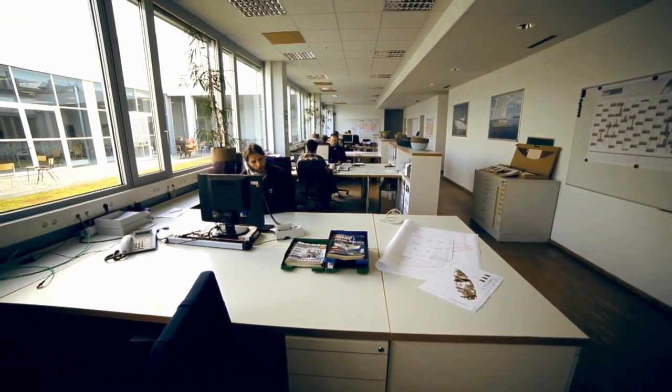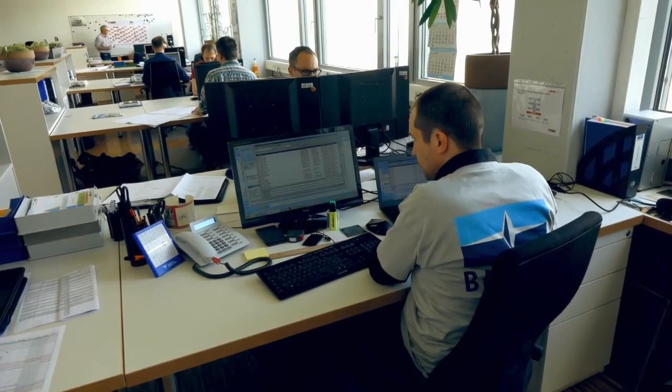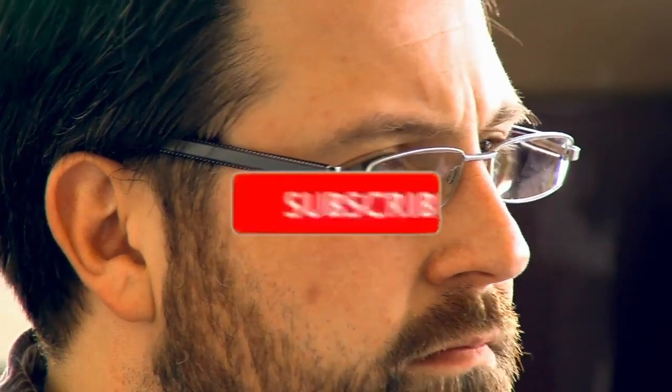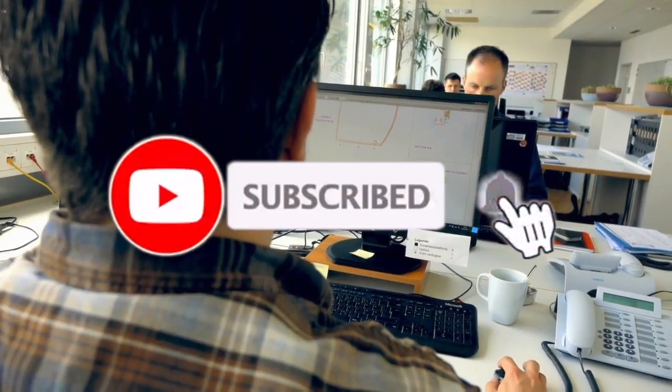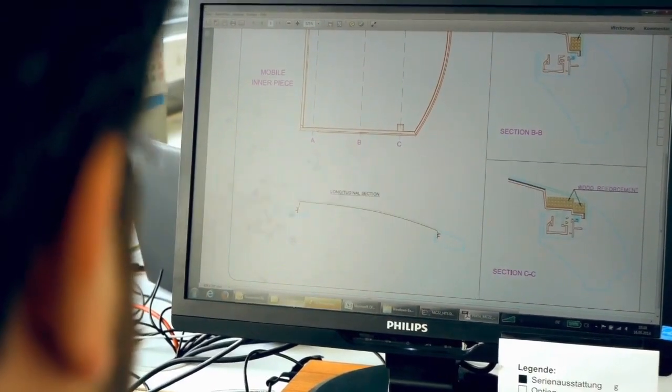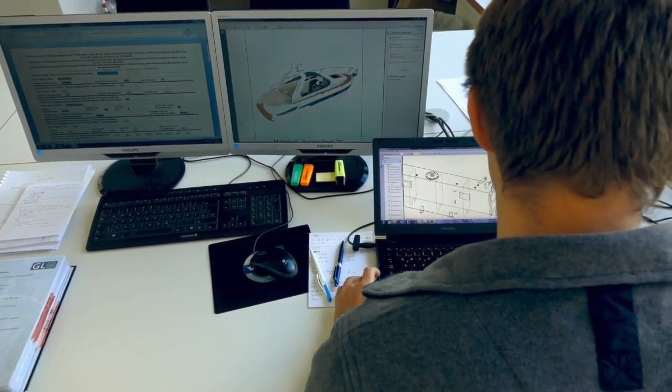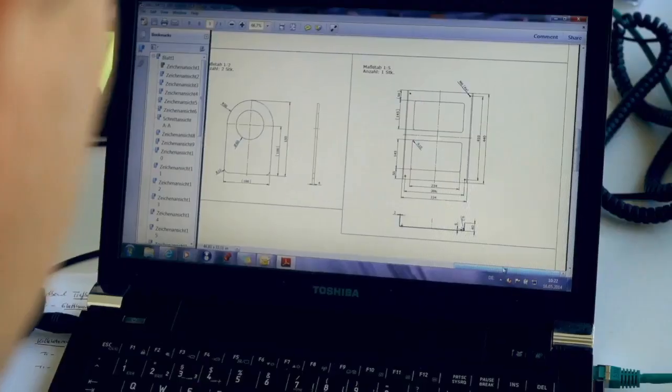The development of a new yacht begins with the engineers in the design and construction department. They develop the idea how a new yacht should look and work together with international designers on the plans for a new sailing or motorboat, refining them till they achieve perfection. The work begins with drawing the lines for the hull and deck.